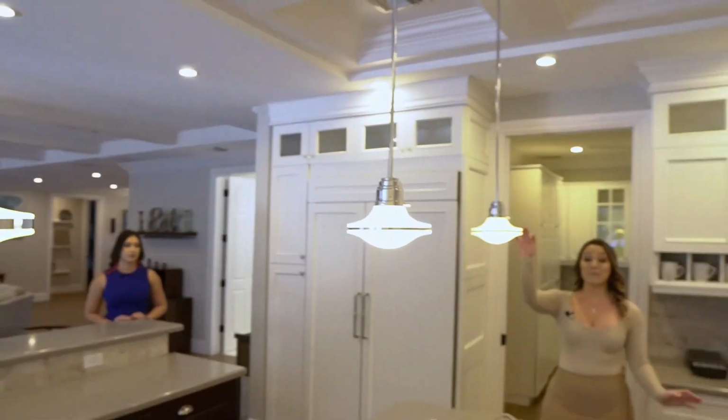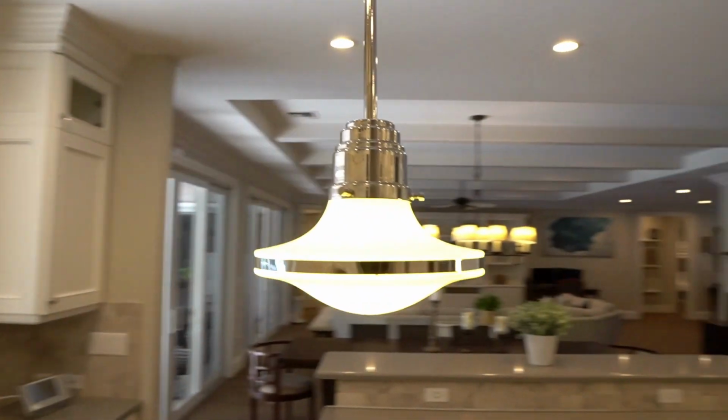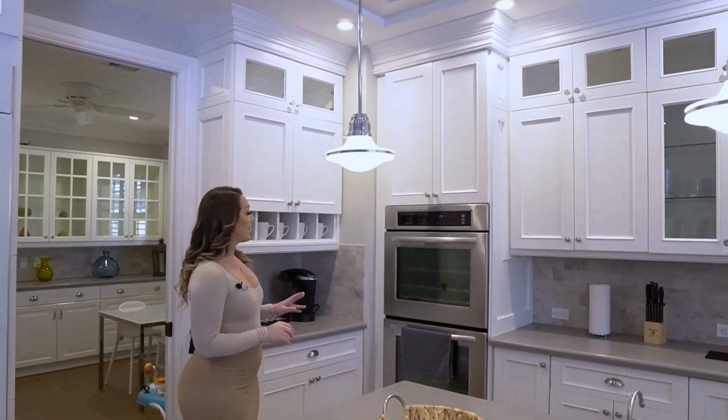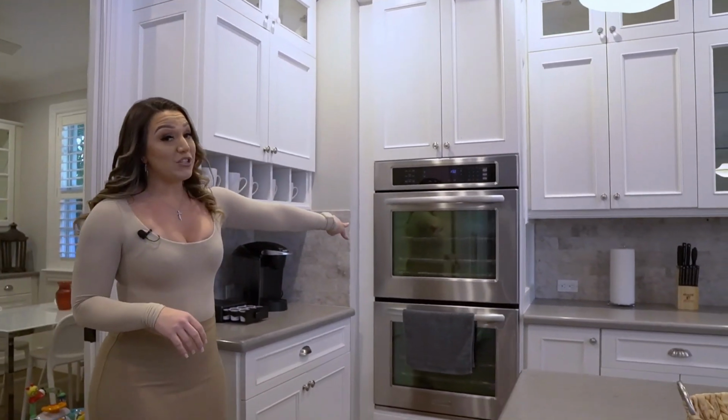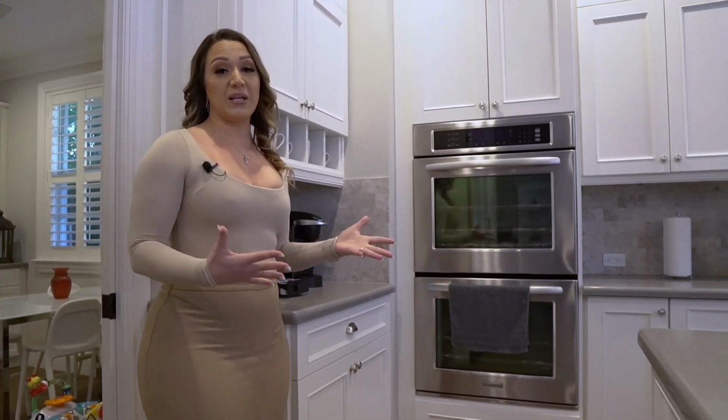And right down onto these pendant lightings, just look at these fixtures here. I think they're very unique, very different. Again, very farmhouse. I love how they put this house together. It just flows quite nicely. You have these dual ovens over here because you have so many bedrooms, you're going to have large parties, so you need a lot of cooking space.